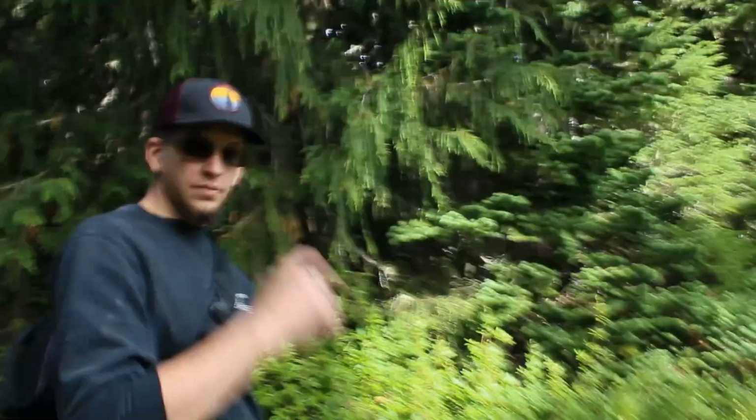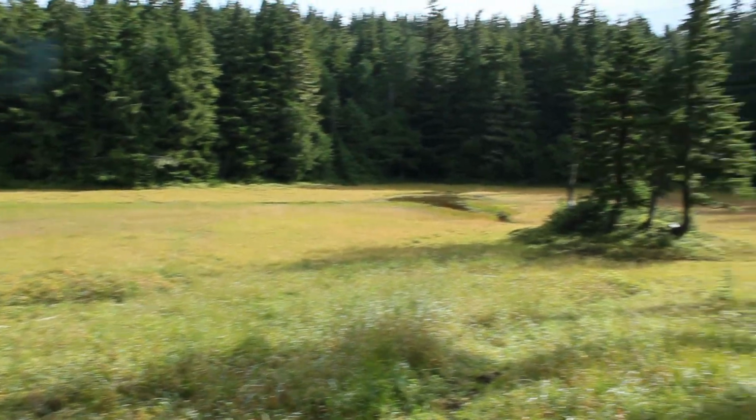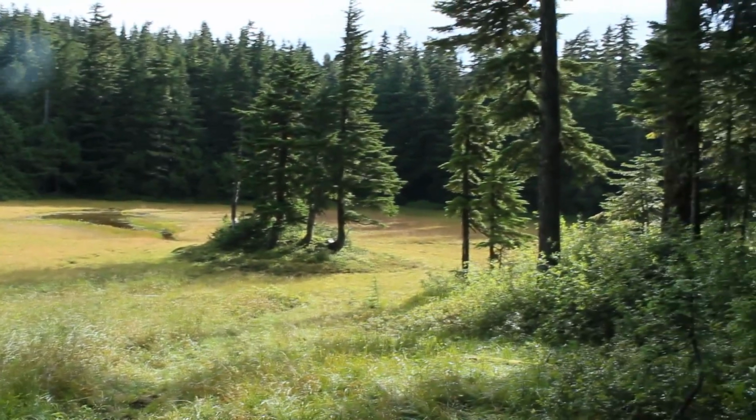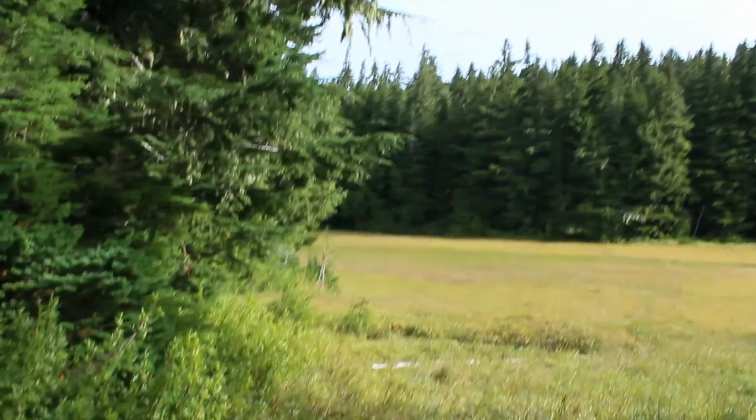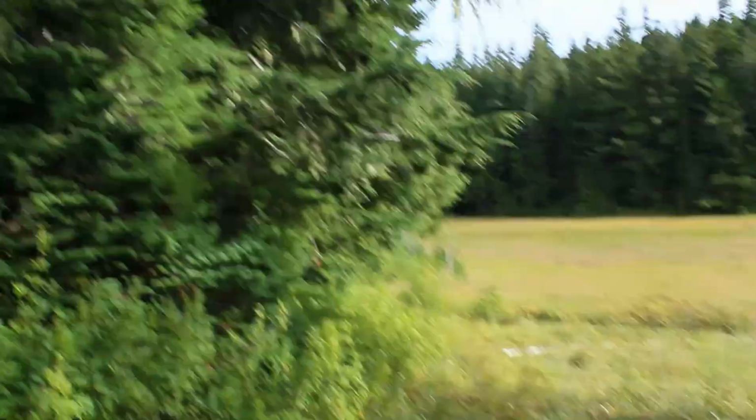But we're in Celery Meadow right now, which is a cool little clearing. But I don't know if there's a path to get to Cedar Lake, so we're still trying to figure that out. It should be that way though. So I've been super bad at updating this video, so that's what I'm doing right now.